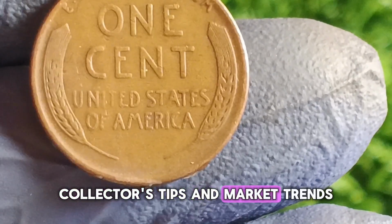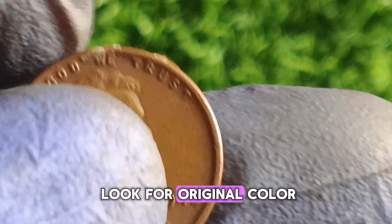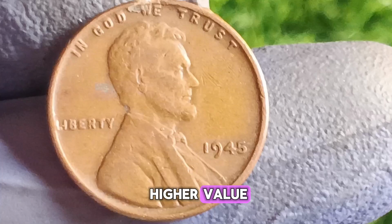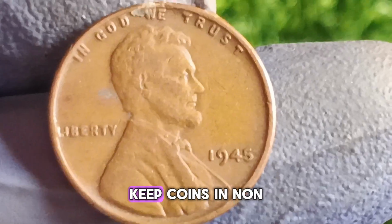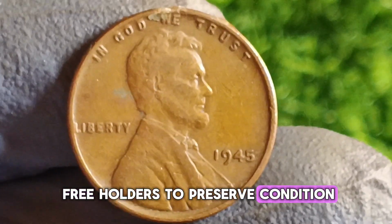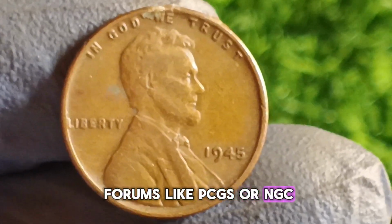Collector's tips and market trends. These coins are affordable entry points for beginners in U.S. coin collecting. Look for original color, red coins. Better eye appeal equals higher value. Demand increases when copper prices rise or interest in wartime coins spikes. Keep coins in non-PVC flips or acid-free holders to preserve condition. Visit shows, online auctions, eBay, Heritage Auctions, and forums like PCGS or NGC.